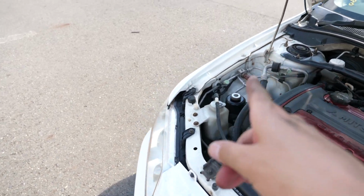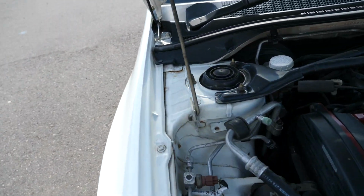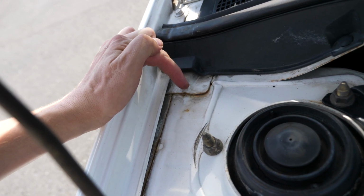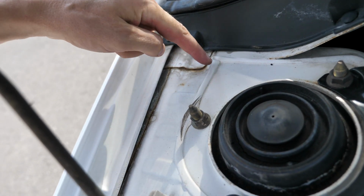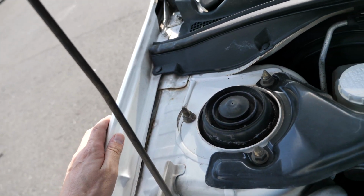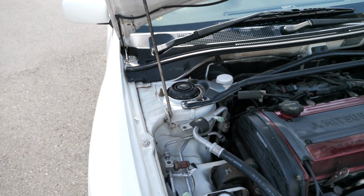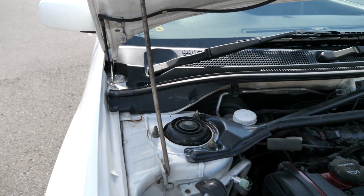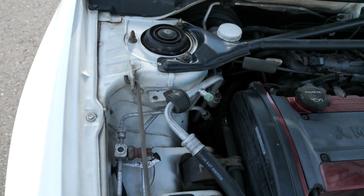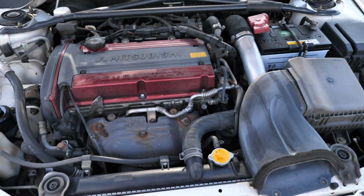We do have the beginnings of some rust right at this seam over here, and like right there and a little bit into here. This is the very, very, very beginnings of rust. It is not something I would be worried about. I would, however, get that brushed and painted so that it doesn't continue to rust.